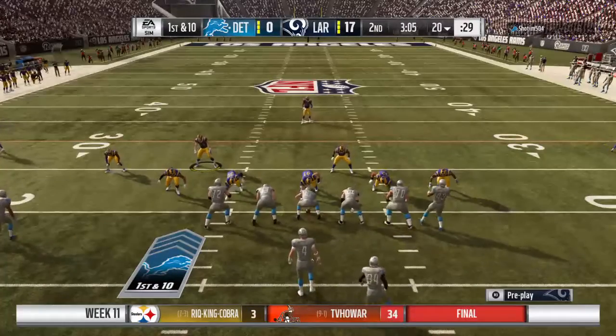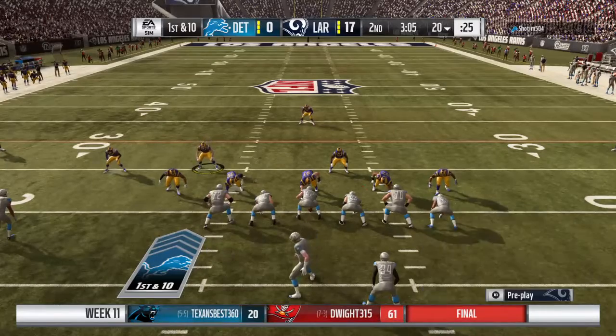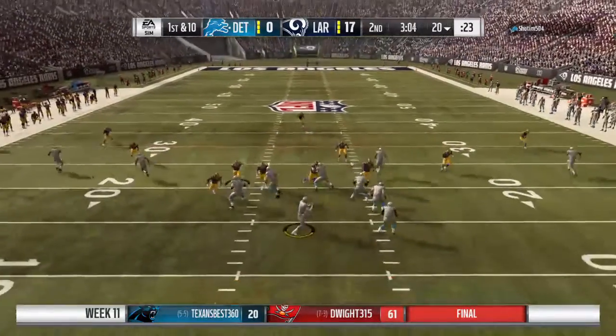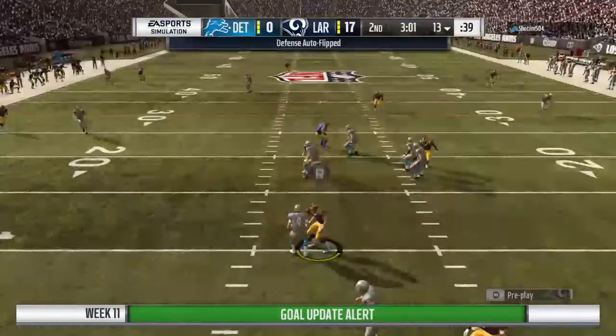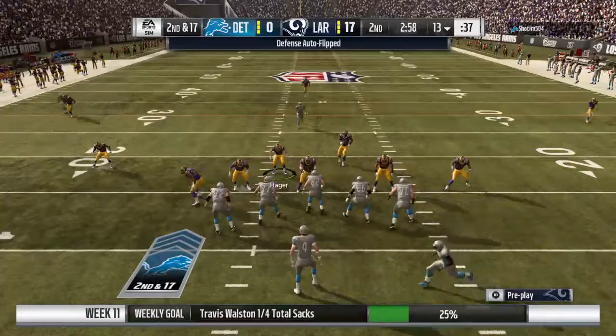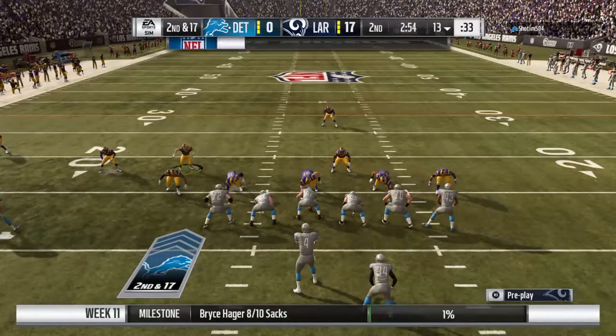You hear it, no matter the sport, they say that great athletes can kind of have a short-term memory, but that's easier said than done. It is easier said than done, but I played with it. And he's going to be hit and driven into the turf. Bryce Hager in there to get him, and that's sack number 8 for him on the year.